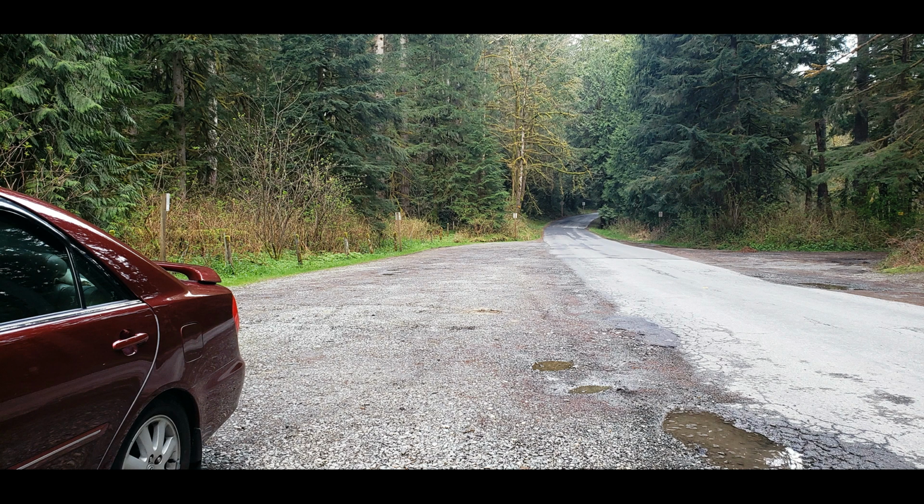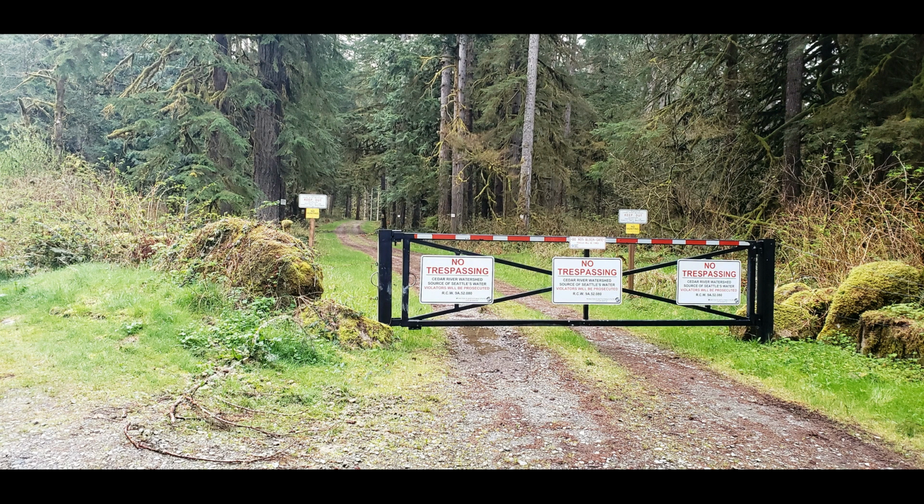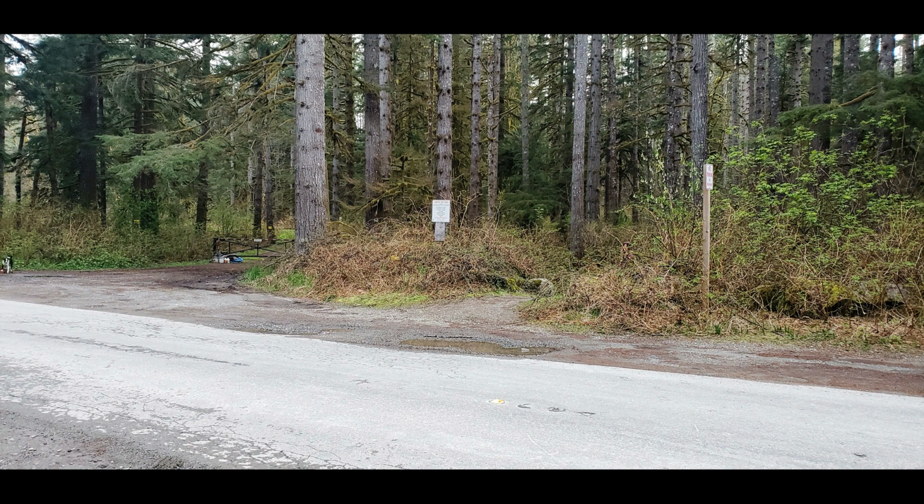The parking area is just a gravel lot next to the road. There's next to no traffic on this road. Next to the lot, you'll see this gate. Probably a good idea if you don't go that way. Instead, look on the other side of the street. You'll see the trail there.